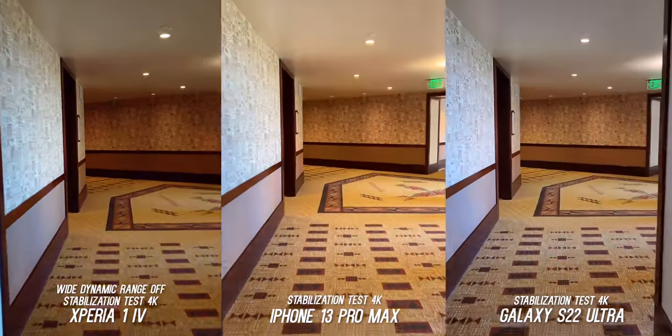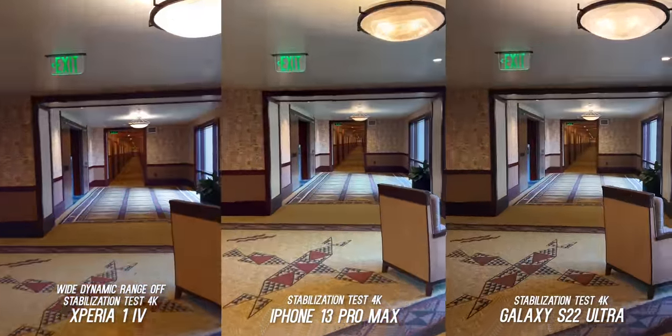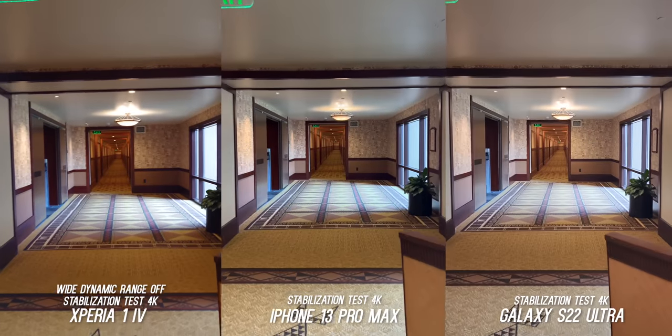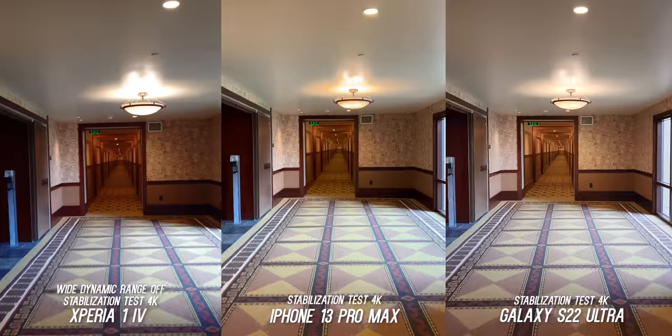Before we continue, let me interject on why the stabilization didn't look as good on the Sony Xperia 1 Mark IV, and that's because wide dynamic range was on. If you have that feature on, then you don't get stabilization at all, which is super weird. I don't know why, but it is the way it is. So here is an example of stabilization between the three cameras with wide dynamic range off, and you can see that it's a much different story. But I hope that they fix this in a software update, because we really need that wide dynamic range with stabilization.